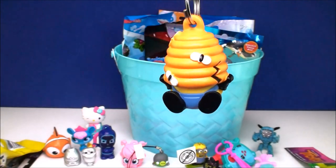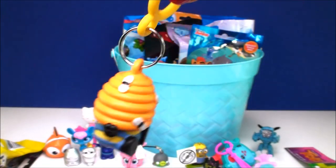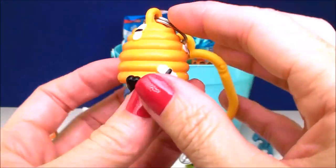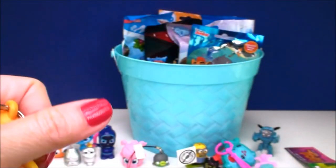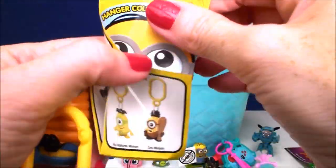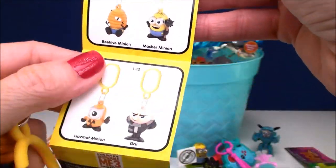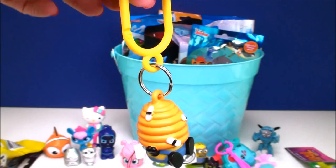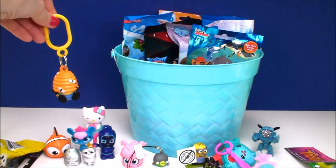This is Beehive Minion. Can you guess why they call him Beehive Minion? He's got a beehive stuck on his head. That can't be good. That really can't be very comfortable with all those bees around your head, right? So I'll show you the guide real quick. I dropped it. Where is he on here? There he is. Yep, Beehive Minion. Super cool. Another keychain where you can take and show everybody how much you love your minions, even though you can't see his face on this one.